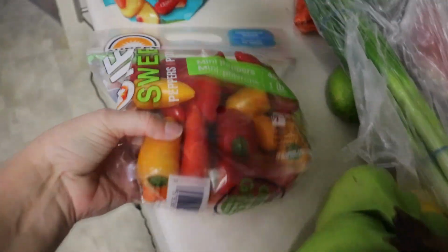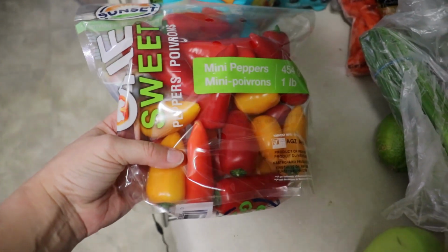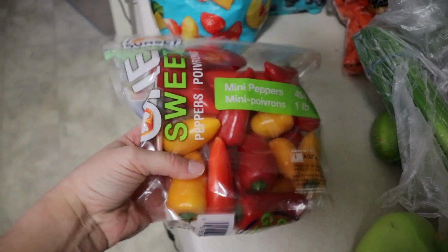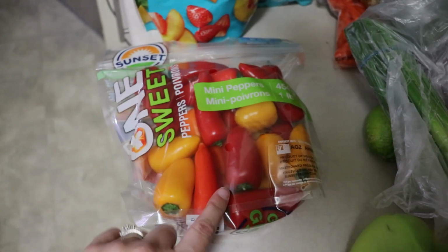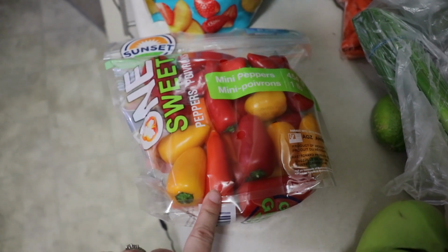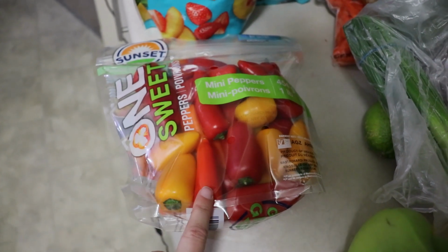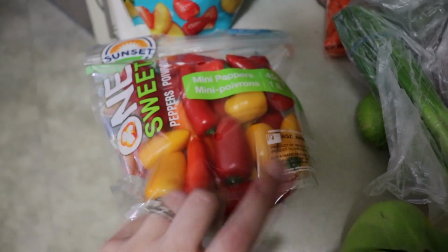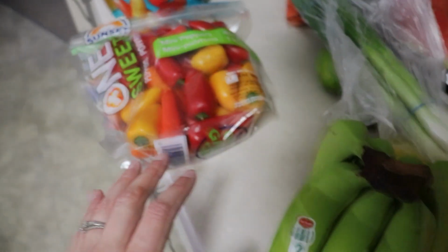And then I just found these today, or I'm sure I've seen them before and have just never considered buying them, but these are sweet peppers, and apparently they are actually sweeter than regular bell peppers, so I thought I'd pick them up and give them a try. Bennett really likes peppers, but I think he's even gonna like these even more because they are a little bit sweeter, so we're gonna give them a try.